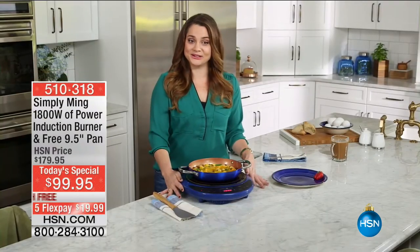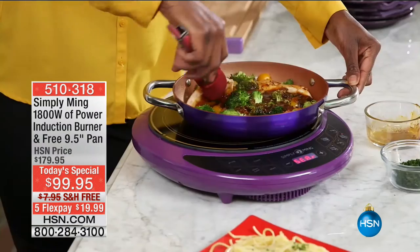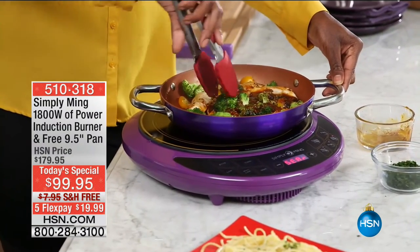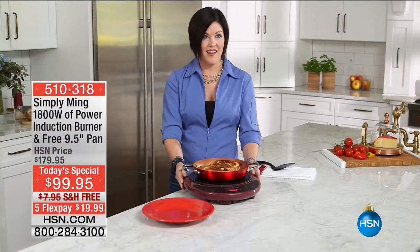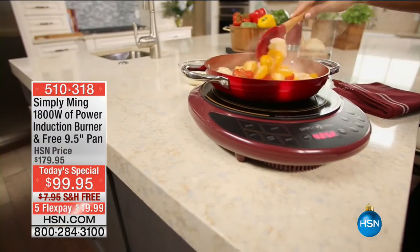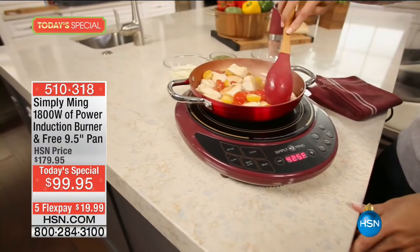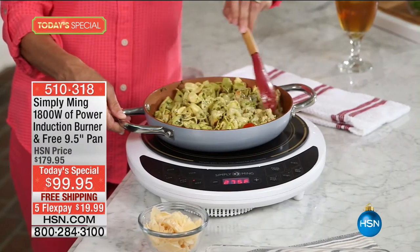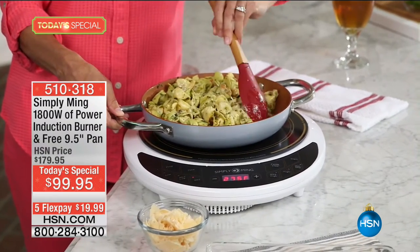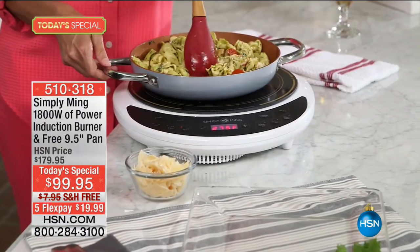The Simply Ming cooktop is an all-around package. As a mother, I'm running. I have everything to do, and I can cook a lot faster. I can put water in a pan, and when I turn it on, it boils water almost immediately, much faster than my regular stove. Saves me a ton of time. Because the induction burner heats only where the pan is, it allows you to cook the food evenly and precisely. What is equally amazing is how fast it heats up.